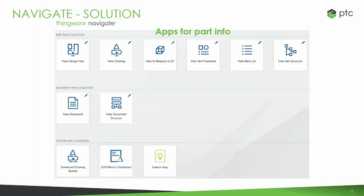So the applications, specifically the out-of-the-box applications I'm going to be showing you today, come in mainly three categories. There are the applications that gather the information on the parts, specifically the parts within the Windchill system that this is ultimately attached to. This is going to be coming with a Windchill view license, giving you the ability to view the information from its connected Windchill system. On the second line, we have our apps for our document information, and the final one is apps that have been built to gather custom information.